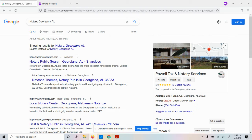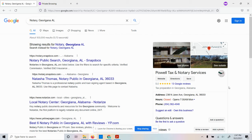Oh, look at it. So this is great. So the business that I'm searching for is Powell Tax and Notary Services. Here they are. They are showing up loud and proud. This is awesome.